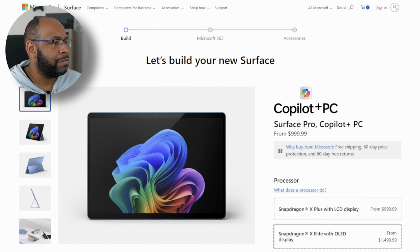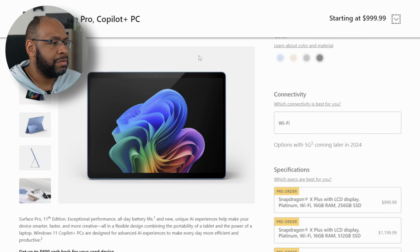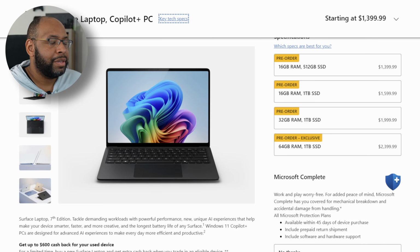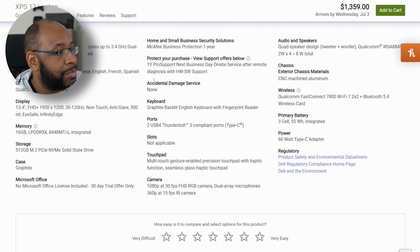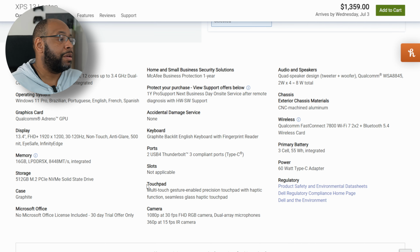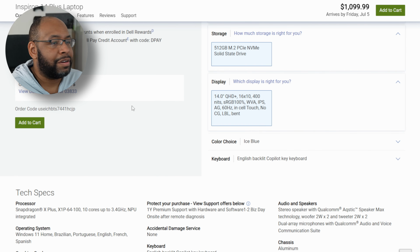Maybe I refresh this page real quick. Okay. All right, that could be a little bit better. Like Dell doesn't have any ports on their top. Or at least they're not having no ports. I'm sorry, no slots available. So no SD card slot. Interesting. At least that's not what they're mentioning in the specs. All right, so that is the Dell model.